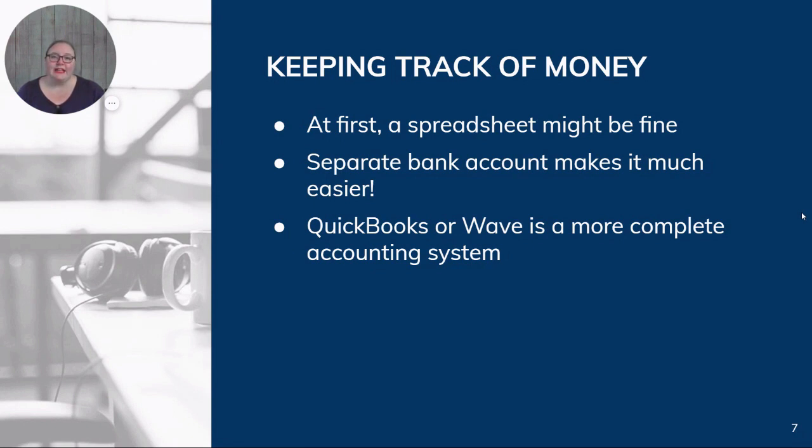So you will need to invest some time in learning an accounting system, but at the end of the year, your accountant will be quite happy, and you will also be able to get a lot of information that you can't get just from keeping your notes on a spreadsheet.